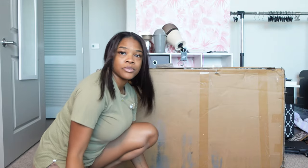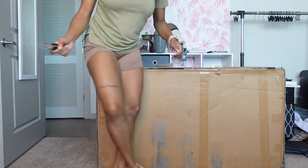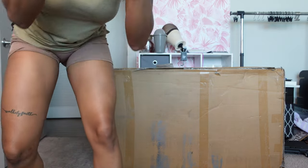Okay, and I know this is going to make me ashy on the knees for touching the carpet like that. I need to put my glasses on because I can't see.